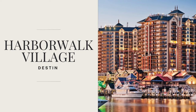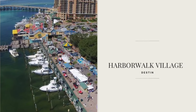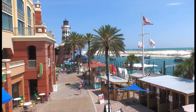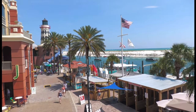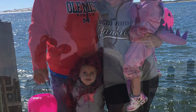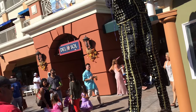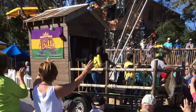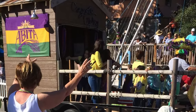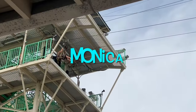Harborwalk Village to me is the must-do nighttime thing if you are in Destin. And that very large building is the Emerald Grand. It's like hotel rooms and condos. And then you've got tons of shops and restaurants. You've also got, going all the way down, the docks, because you're on the harbor, and so that's where people come in to go fishing, when they come fishing to do competitions and stuff.